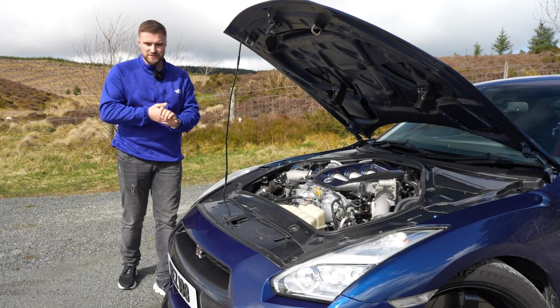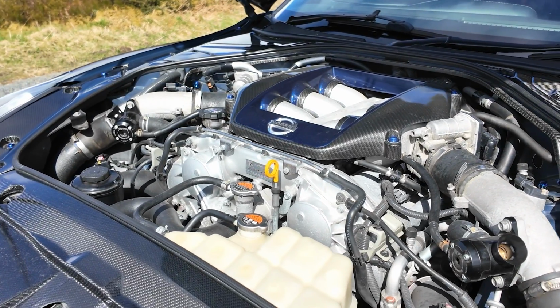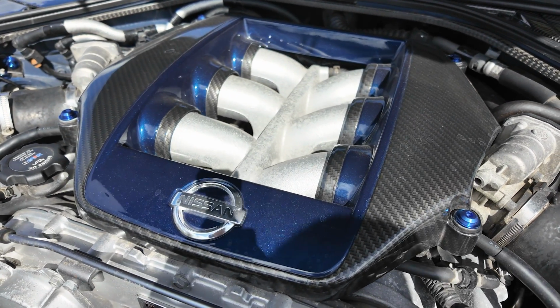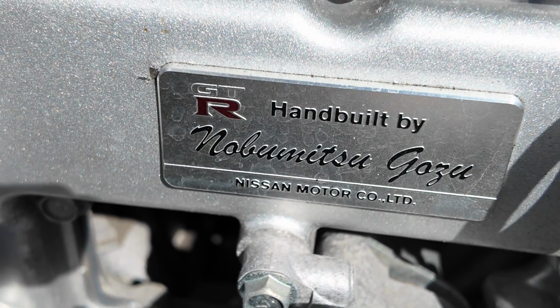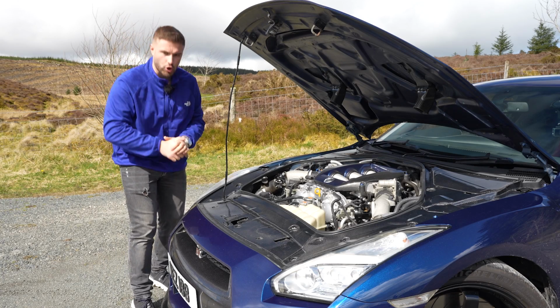Now the first thing I want to start with today is this, probably one of the best engines produced in the 21st century. It's a 3.8 litre V6 engine, twin turbo, which has been handcrafted by race engineers, or shall I say Takumi, which translates to master craftsman, and in this case it has been hand built by Nobumitsu Gozu. Good job, Nobumitsu Gozu.